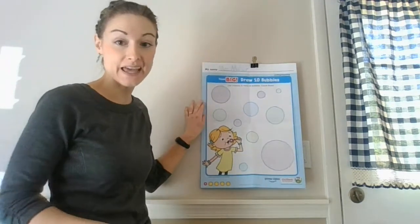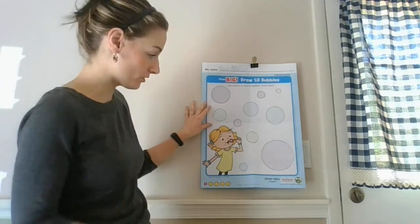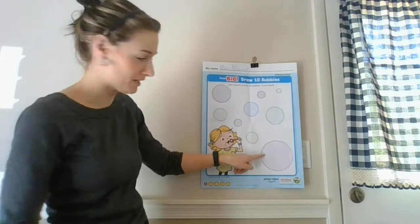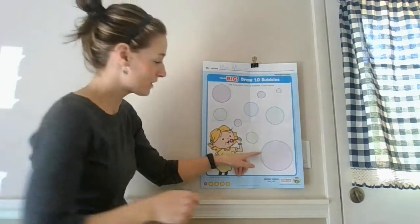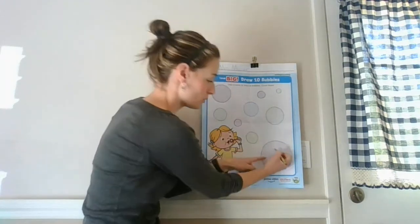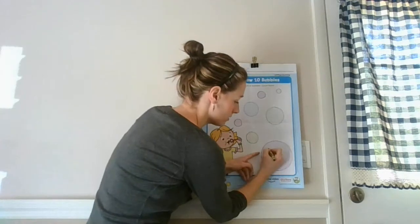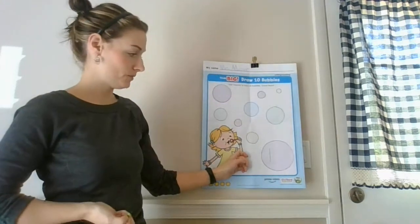10. The number 10 is a number 1 with a 0 right next to it, all right? So I'm going to actually draw it right inside this last big bubble here. If you don't have this paper, just draw it anywhere on your paper. That's okay. All right, so I'm going to make a number 1. Number 1 is a straight line down, okay? So I'm going to start at the top and make a straight line down, okay?